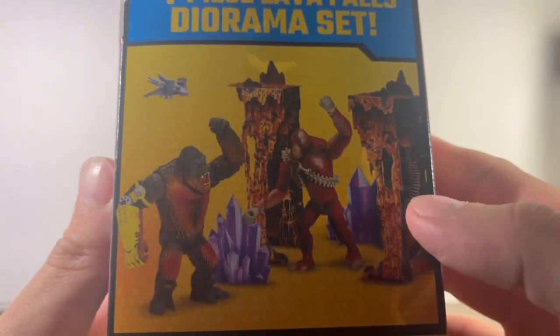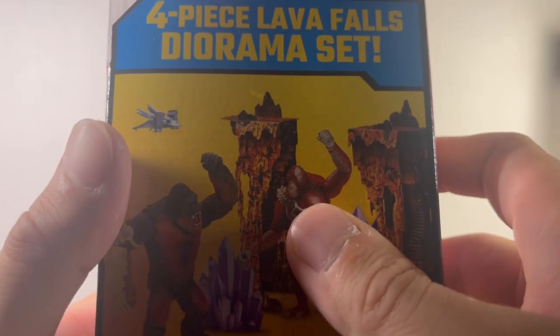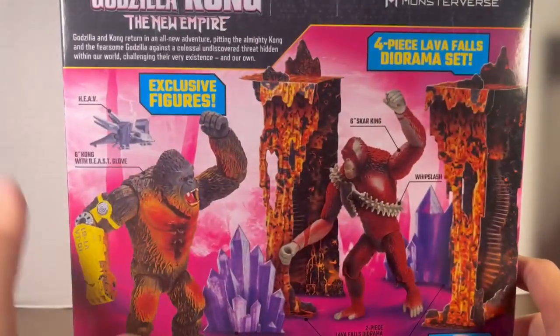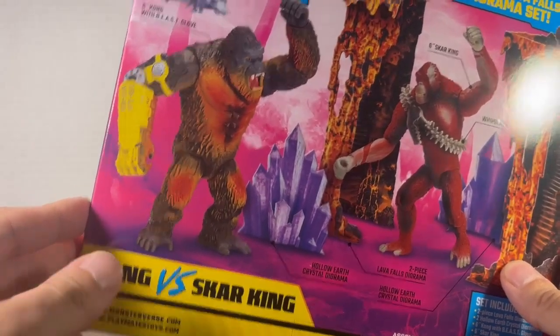Then we come to the side. We see what's going to be inside the box: the two buildings, crystals, Scar King and Kong, and the Heave. Then you go to the back of the box, which shows what you get here. You've got Kong versus Scar King.